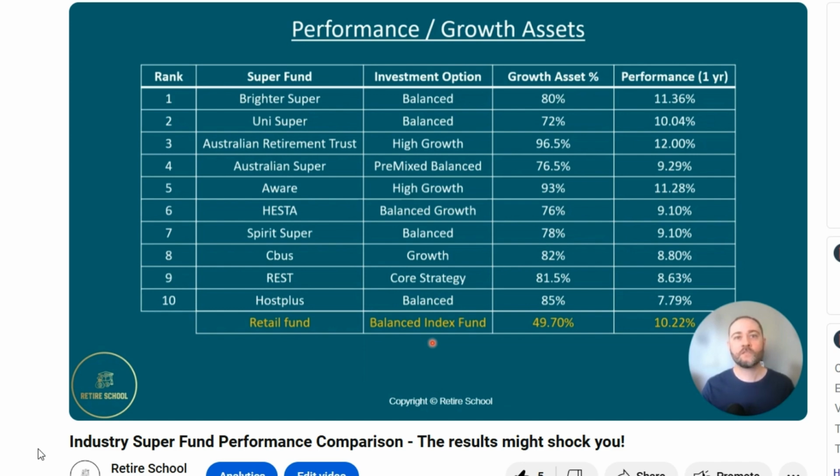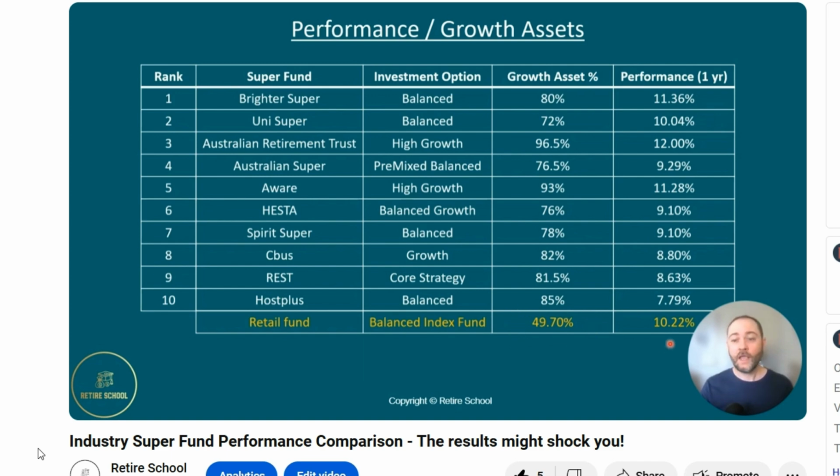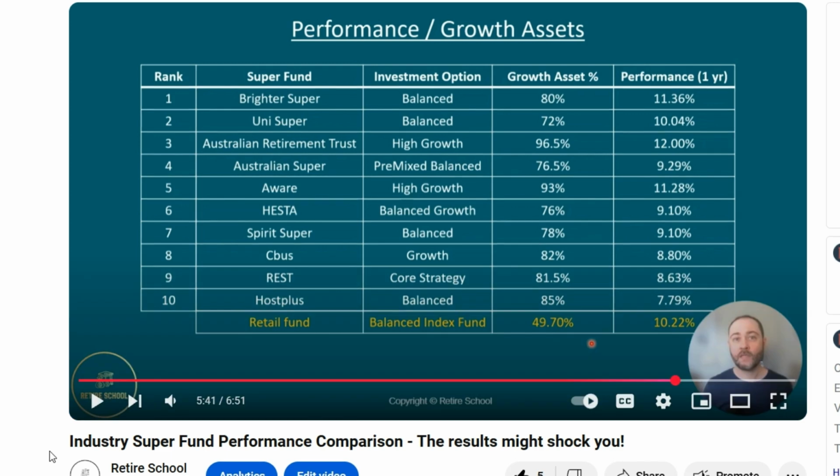Now, all of those industry funds, the reason why I chose those investment options to compare against is because that's what they're advertising to people when they talk about their performance numbers. And as I showed in this video, on a risk adjusted basis, the 10.22% that I'm showing there right now was actually much better on a risk adjusted basis than any of the other industry funds that I compared. Because as I showed here, that balanced index option inside the retail fund had just underneath 50% growth assets, which is significantly less than any of the others.